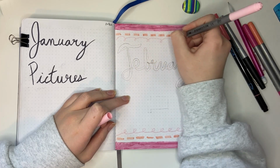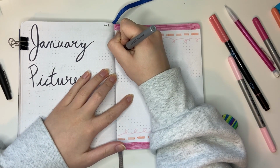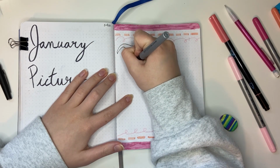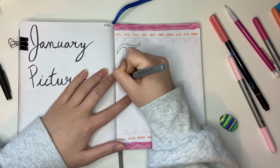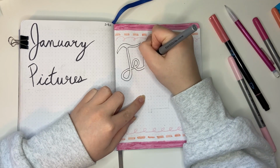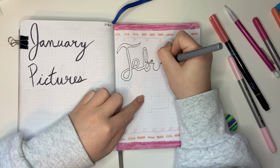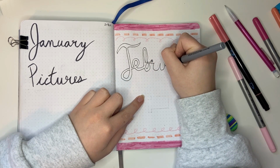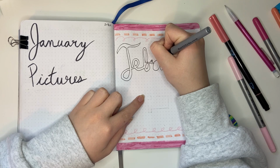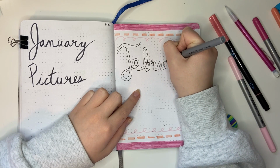I didn't do a lot of drawing with this month's spread because I did a lot of coloring in my December bullet journal video, and it made the video so much longer than it needed to be. There was so much drawing in that video, and I didn't want to have to edit all of that. So for this month, because I knew I was going to be filming it, I just wanted to make it a lot more simple. So that's what I did.